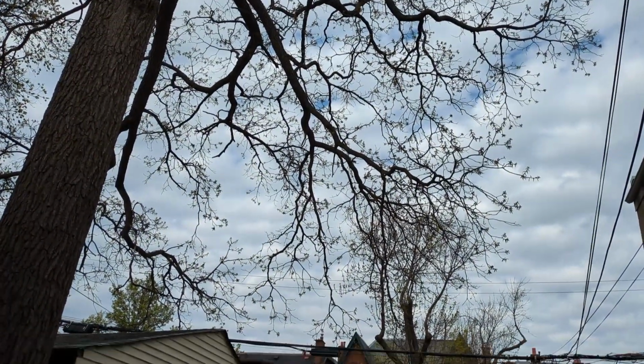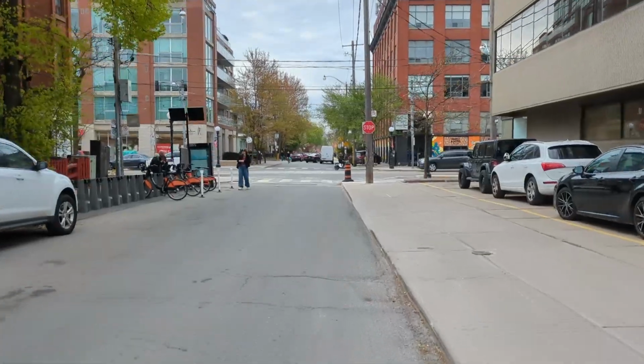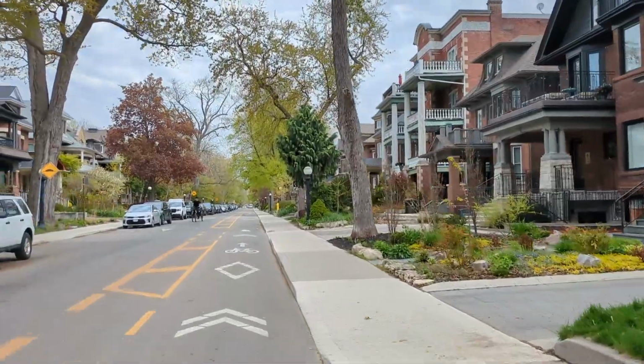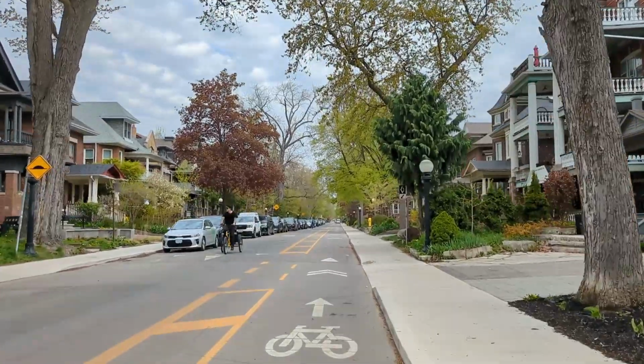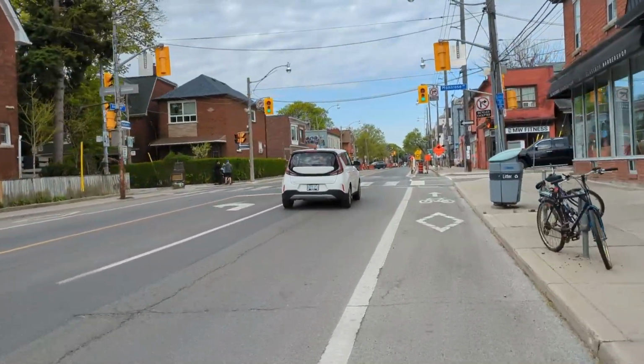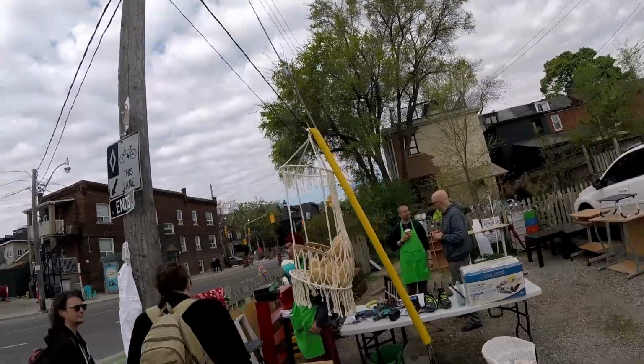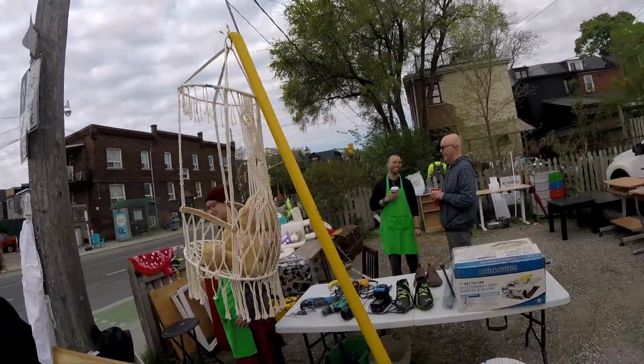Looking a little bit cloudy, but otherwise pretty nice weather for the first big yard sale weekend of the year, at least for me. I'm going to be biking around. I've charted out some yard sales to check out today.